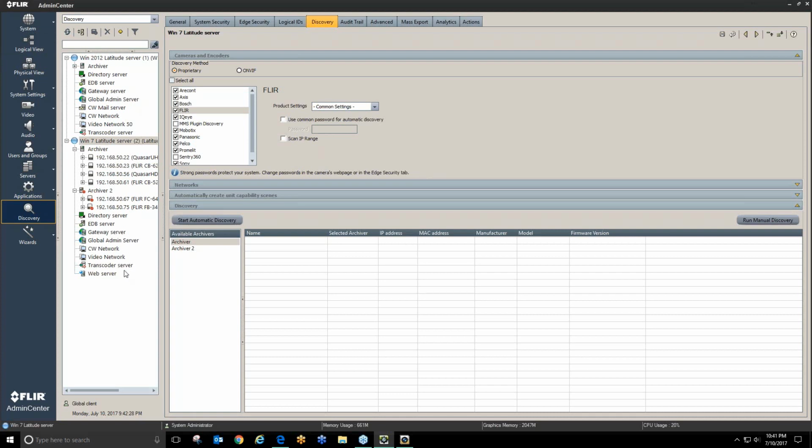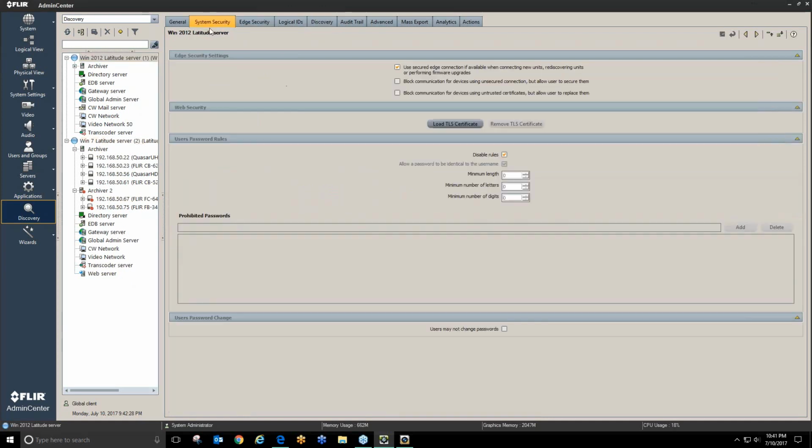All right, so cyber defense. Now, I mentioned before that there's a couple different tabs that we need to take a look at. So the first one we're going to focus on is the System Security tab. Now, there's a few different options that you have up here at the top, and again, a lot of it is going to depend on how much of this you really want to enforce in your system, and you also have to be a little bit careful here, and I'll explain why.